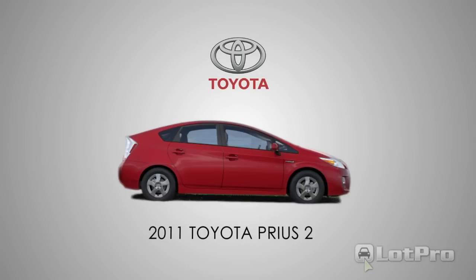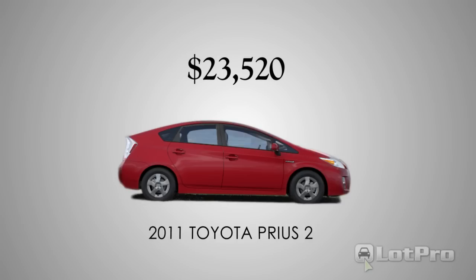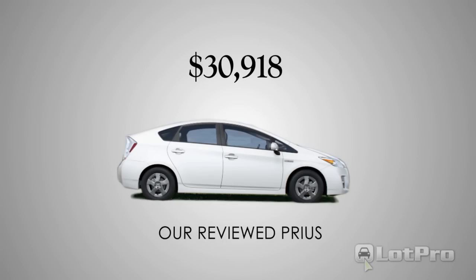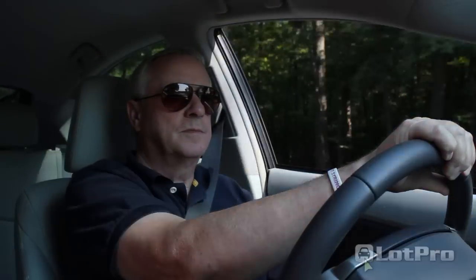Toyota new car dealer pricing begins at $23,520 for the Prius 2 and could top out at $40,000 or more for a Prius 5 with all the bells and whistles. Our Blizzard Pearl Prius 4 checked in at $30,918.